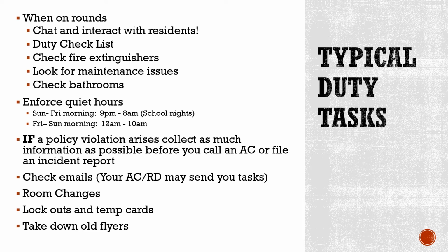When walking around the building on rounds, RAs are expected to interact with residents, check their duty list, which is hung in the RA office, check fire extinguishers throughout the building to ensure they have not expired, look for maintenance issues to be placed into a work order, or called into the maintenance phone line depending on their urgency. Remember, if you need a fix, dial extension 1296. And don't forget to check bathrooms for any other issues.